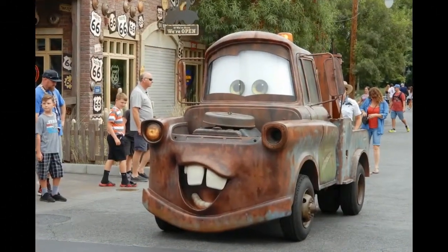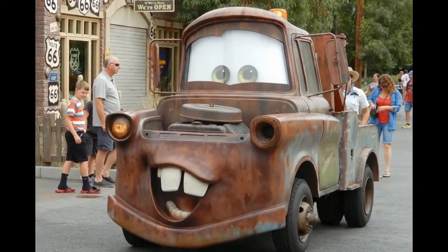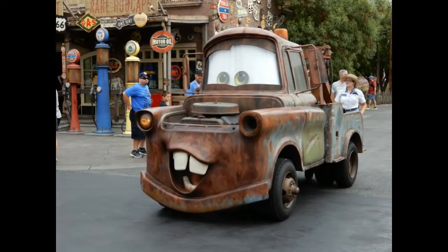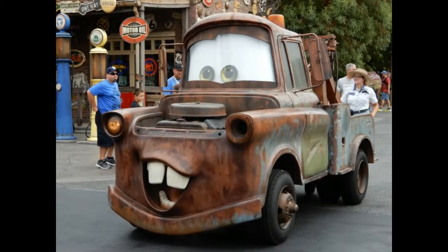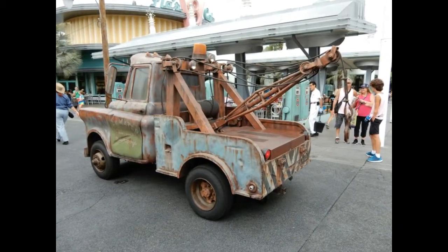Isn't that great? I love that the cars just drive around. So of course that was Tow Mater. He chats with you along the way, and he keeps going down that whole road until he gets to the Cozy Cone where he will meet you. But along the way, he will make comments to you. He will chat you up.